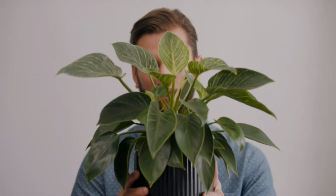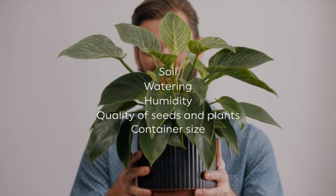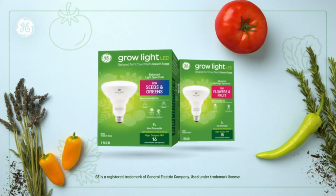Now, of course, lighting is only part of the growing equation. Here are a few other things to consider. Add finding the perfect light to this list, and you're on your way to a happy plant.